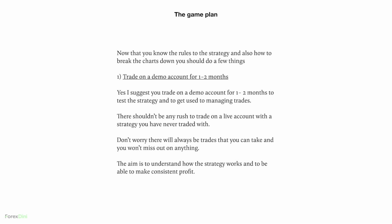So yeah, open a demo account with a low spread broker and just spend time taking trades with the strategy for 1 to 2 months, right? Once you get used to it and you're consistent, then you can open a live account.